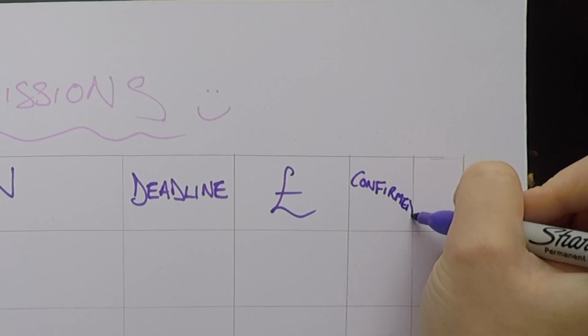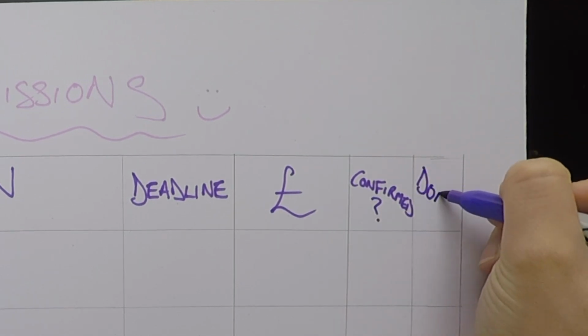So the next thing is confirmed and done. These are little tick boxes that I like to do. So when you're taking in all this information for a commission, it might not be confirmed yet, but still take it all down until you have that yes, I'm happy with the price, yes, go ahead, then tick confirmed. Then you know that you're definitely going to do it and going to get paid for it.